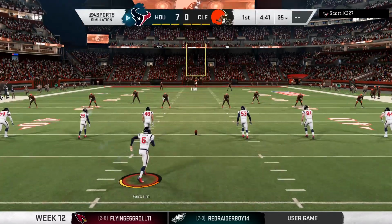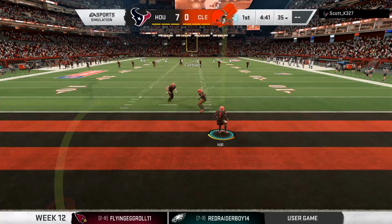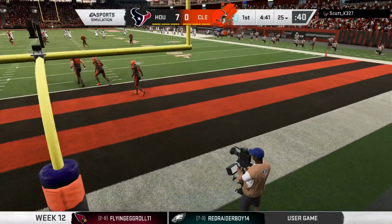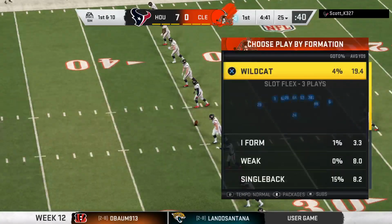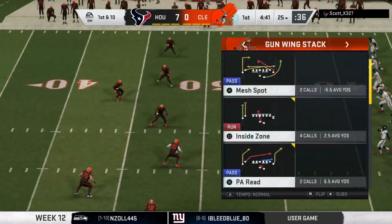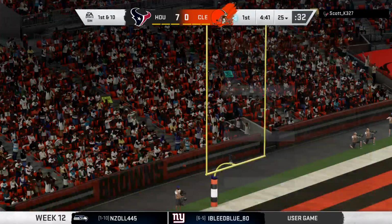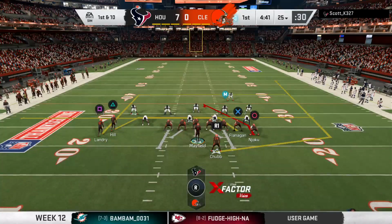So after the touchdown, here's Fairbairn now to kick it away. And this will be a touchback as that sails over the end line. The Browns drive about to get started.